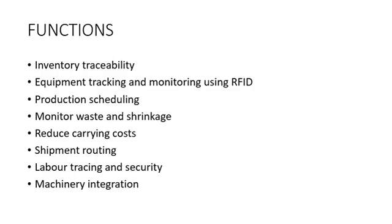The first is inventory traceability. Tagging components, work in progress, and finished goods using RFID tags provides real-time visibility into the manufacturing operations and provides manufacturing operators with a continuous data flow to improve decision making. Secondly, placing RFID tags on equipment helps to locate lost and misplaced assets needed for the production setup and execution.